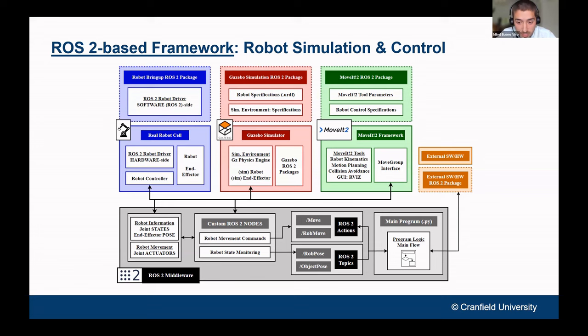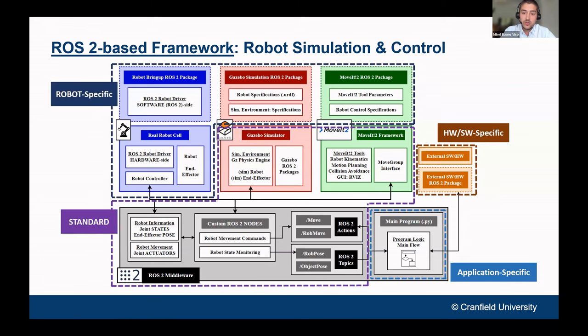And in gray, at the bottom of the slide, you can see that robot abstraction that we get thanks to the encapsulation of the robot movements and monitoring that I have explained before. We have the move ROS2 actions that control the robot, and the raw pose and object pose ROS2 topics, which I will explain later, that allow us to monitor the end effector pose and the state of the robot during execution. And why is this particularly useful?